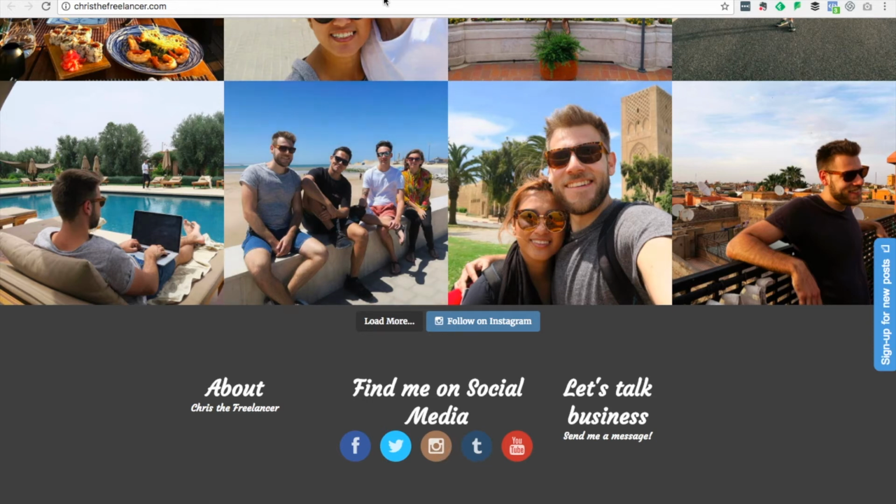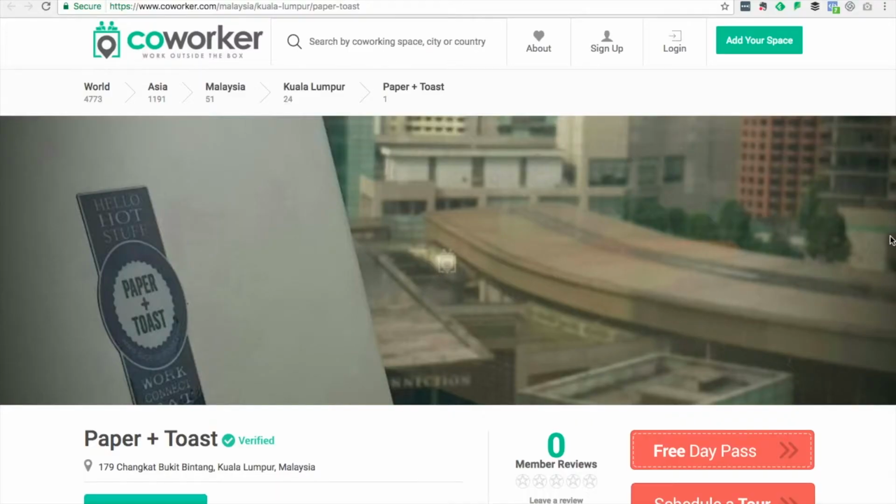Now, the next one I wanted to show you, here's another thing that I looked up kind of at that same time when I was figuring out where I was going to work for the week. And I Googled co-working spaces in Kuala Lumpur, and I landed on this site, which is brand new to me. I only found out about it this week, coworker.com. If you're already a digital nomad, have you heard of that one? Let me know in the comments.